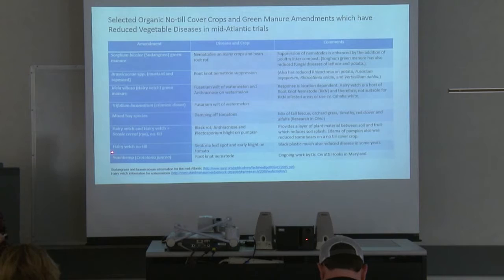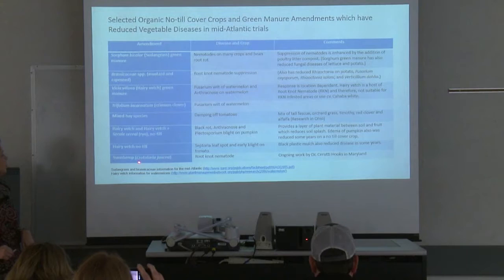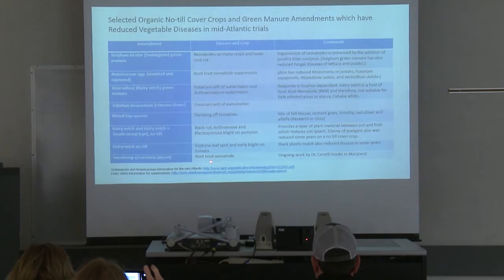Hairy vetch, again, no-till on the tomato, and then sun hemp. I didn't talk about this. So Rudy Hooks is talking in a room not too far from here. He's done some work on sun hemp, which is a tropical species, looked at it for suppression of root knot nematode and done some nice work there. So these are just some things that have been done within the region on diseases of vegetable crops.